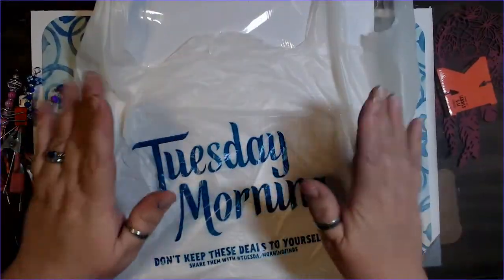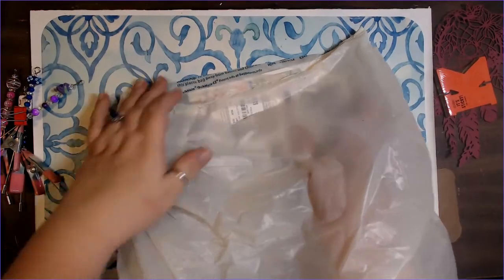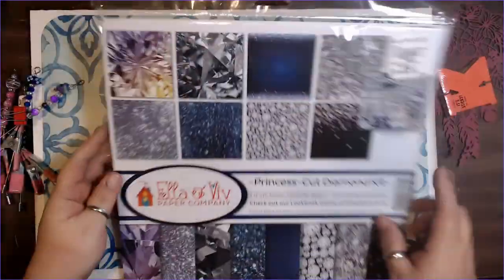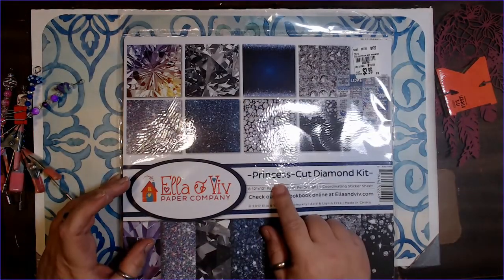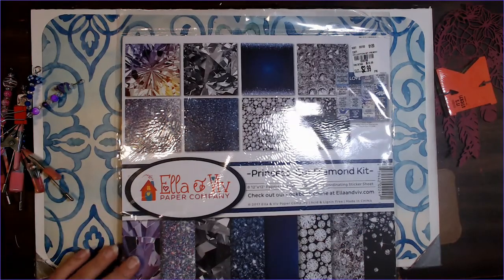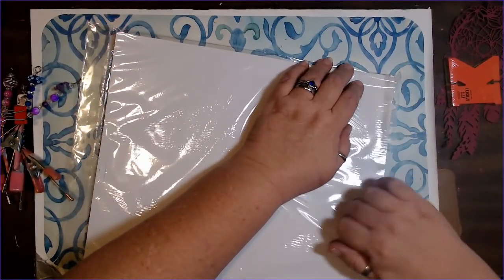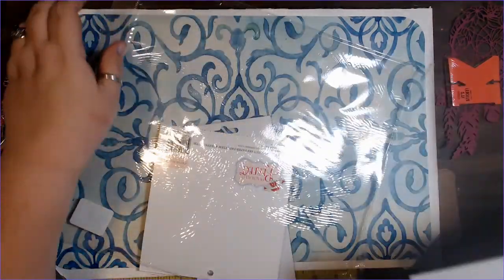All right. Okay, so what did I actually buy at Tuesday Morning? All right, so the first thing I got was this, as I promised, for $2.99. This is the Ella and Viv Paper Company Princess Cut Diamond Kit. And of course, we bought this just to see the sticker sheet, right? Because they didn't put it on the back like they're supposed to. And I could have just opened it at the store, but they'd get mad at me, right?